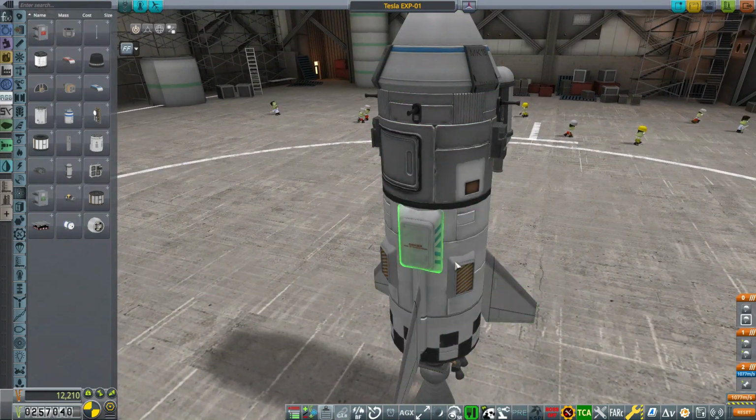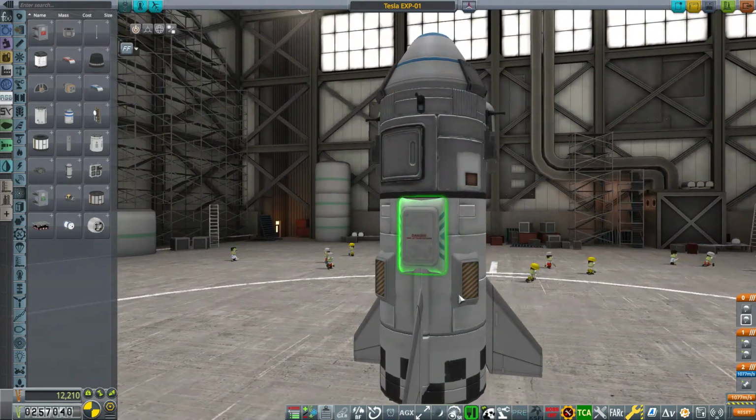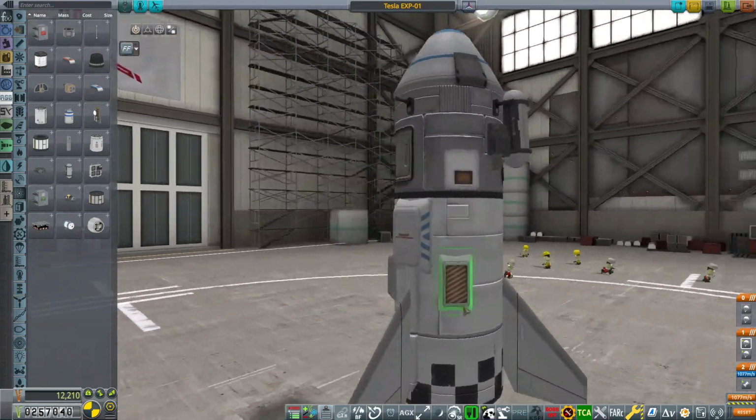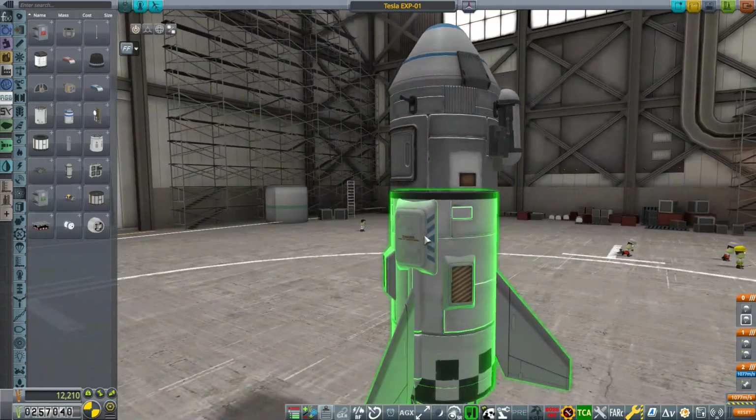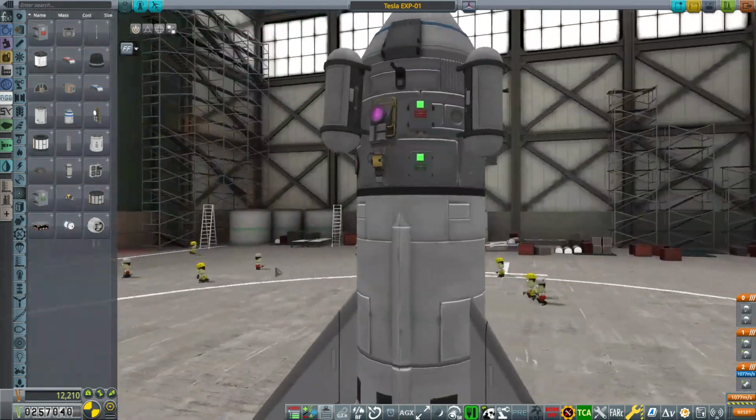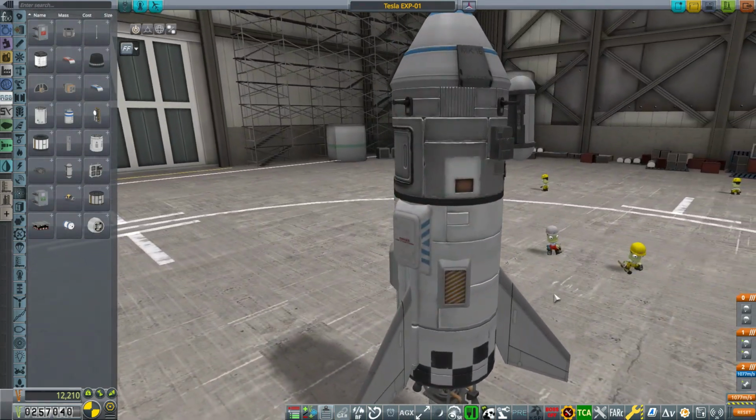So obviously the Mark 16 up there. I've got a real chute here. I've got two drogue chutes here. The two drogue chutes will fire first. They will slow this vessel down as it's coming back down. Then we're going to fire those two and bring the vessel to a nice and safe landing, hopefully on the water.